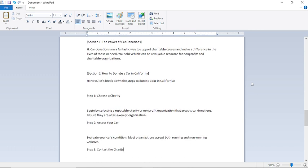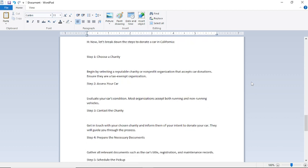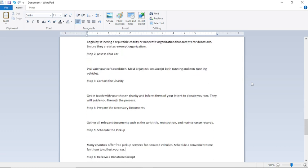Choose a charity. Begin by selecting a reputable charity or non-profit organization that accepts car donations. Ensure they are a tax-exempt organization. Assess your car. Evaluate your car's condition. Most organizations accept both running and non-running vehicles.